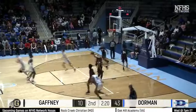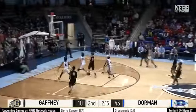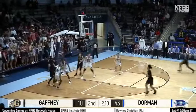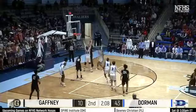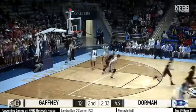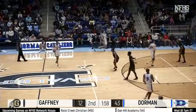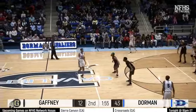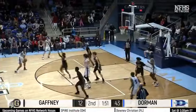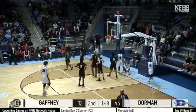P.J. Hall with the left hand. Oh, my. Lindsey pulls the trigger on a three. Ball knocked around. An offensive rebound, a rare offensive rebound for Gaffney. Shot blocked from behind. Another offensive board and a stick in for number 12, the 10th grader, Spencer Robertson. Spencer Robertson, one of those young players we talked about for Gaffney on the rise. 6'3", 10th grader, averages 5.5 points and 4.5 rebounds per game. Still a 31-point ball. Let's make it 33 and one for Dorman.